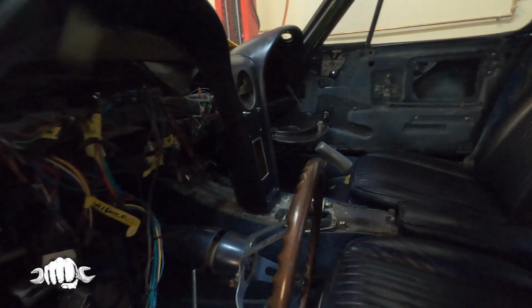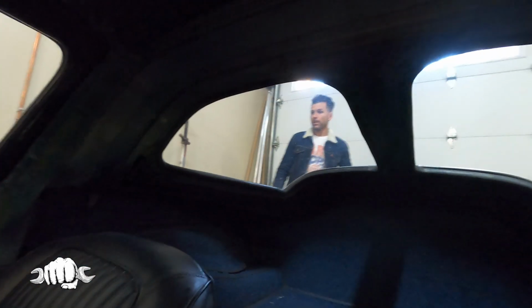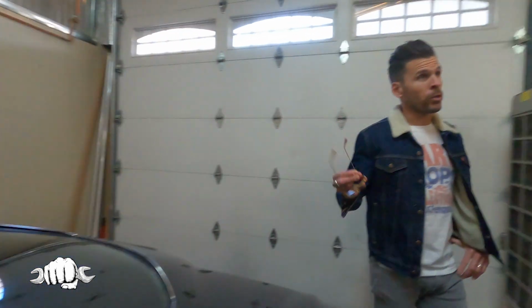This is really cool to see a split window. You will not see one of these very often. I mean, you go years and years looking for Corvettes and never see one. And were you hunting for one? Were you looking for one? Well, see, the guy that sold me this, he met us at a car show. He told me about it. I didn't really believe him.